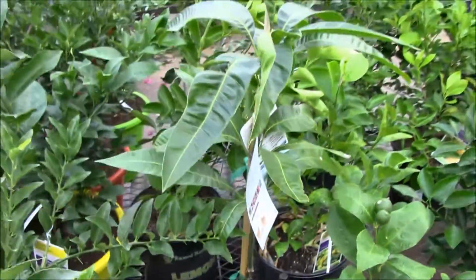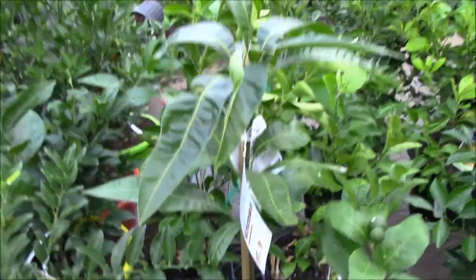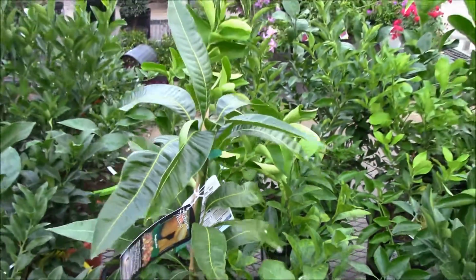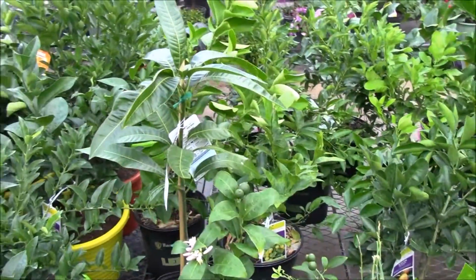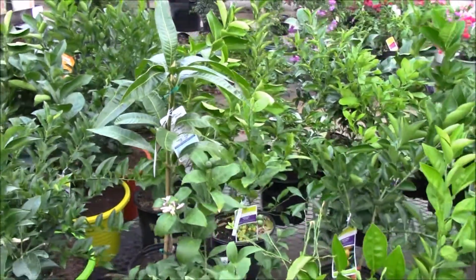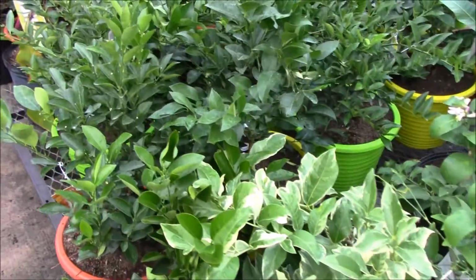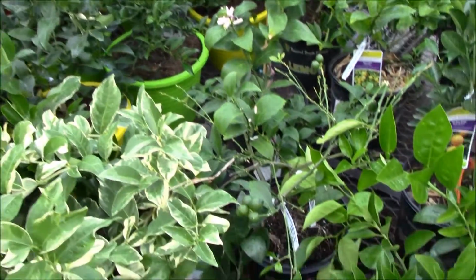Problem with a mango tree that size is, it's a mango tree that size. You can see it's been grafted onto rootstock. That's a good thing. And it is healthy, but man, you've got a long time to go before you're going to see any mangoes off that guy. I would definitely go big on mango trees. Even these citrus trees, I wouldn't get them so small.